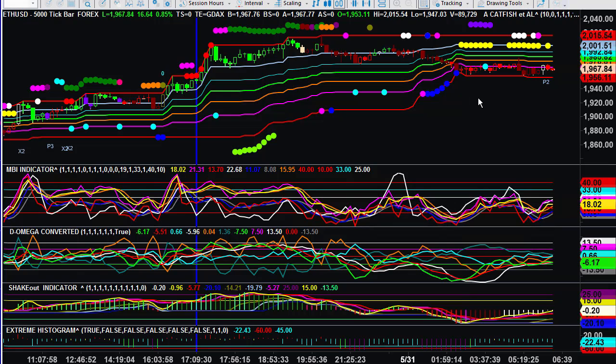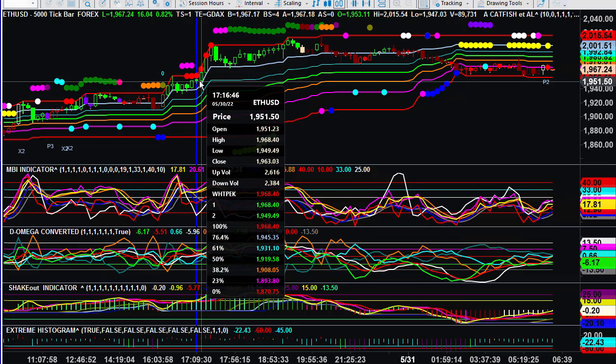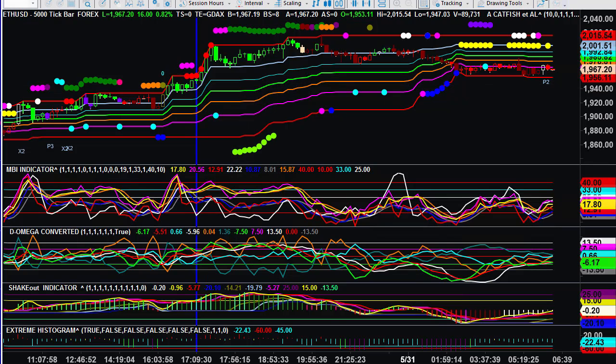From an ETH standpoint, again, that rise came up, and then a little bit of softness here, filling back a lot of these positive extremes that took place. A little bit further to go with that. There's one that's just a little bit lower at 1948.